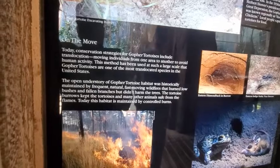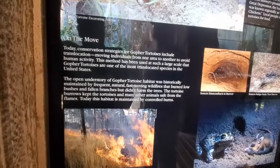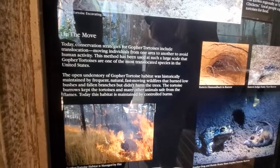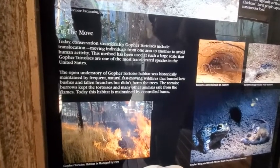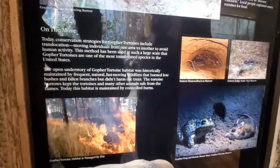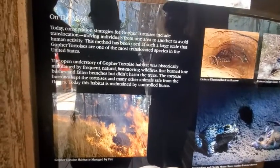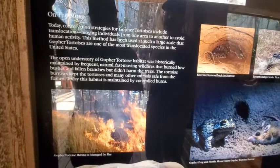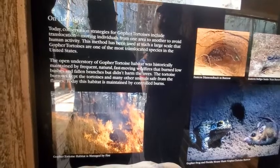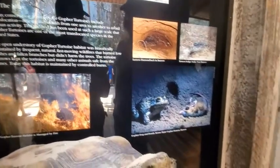The open understory of gopher tortoise habitat is historically maintained by frequent natural fast-moving wildfires that burned low bushes and fallen branches but didn't harm the trees. The tortoise burrows kept the tortoises and many other animals safe from the flames. Today, this habitat is maintained by controlled burns.